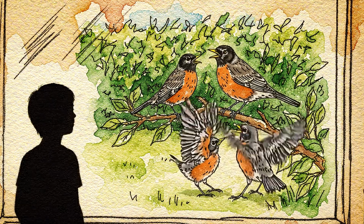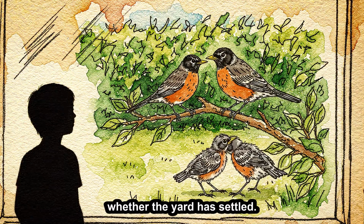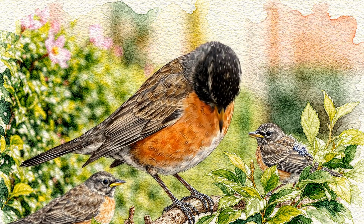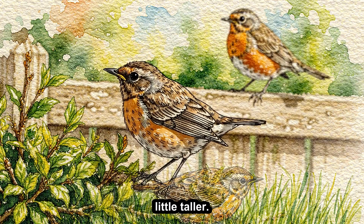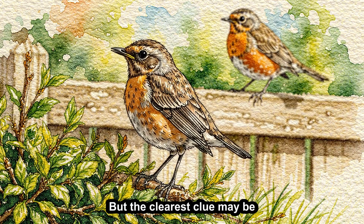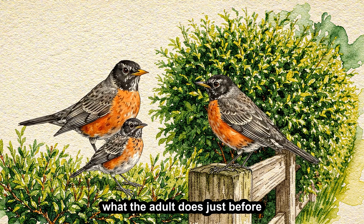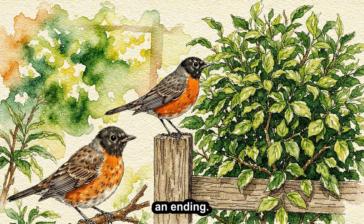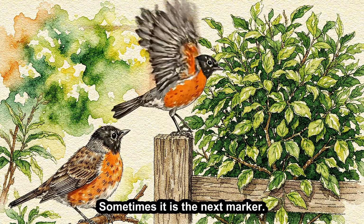The adult's behavior can tell you whether the yard has settled. As confidence builds, the young bird may stand a little taller. But the clearest clue may be what the adult does just before it leaves. The adult's exit is not always an ending. Sometimes it is the next marker.